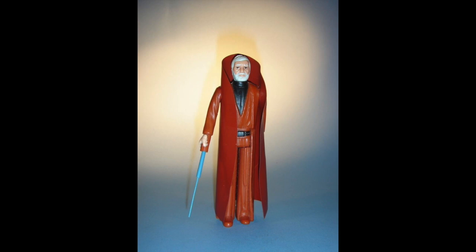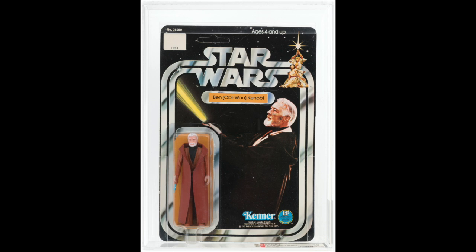But what about the double telescoping saber on card? Now that one's almost impossible to find. Most likely you're not going to run across this on eBay unless someone posts it and don't know what they have, which is extremely unlikely. Most of these out there are probably already in collectors' hands. They know what they have, and if they're looking to sell it, they're going to an auction house.